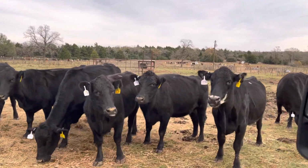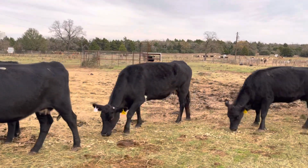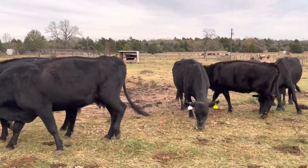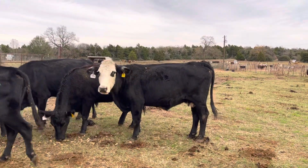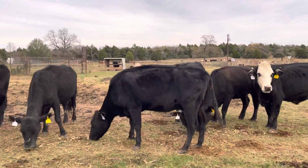Let me show you this set of black cattle I got here. I think there's 25 in here. 22 to 25. I'm going to say 22 because there's a couple of these that I would cut out. And what these cattle are, they're 4 to 6 year olds. They're 6 to 8 months bred.